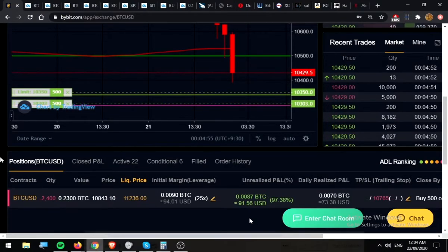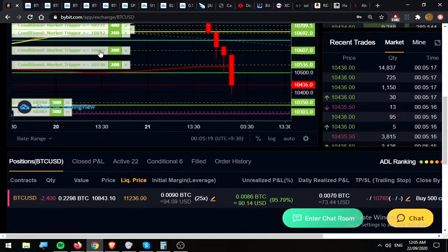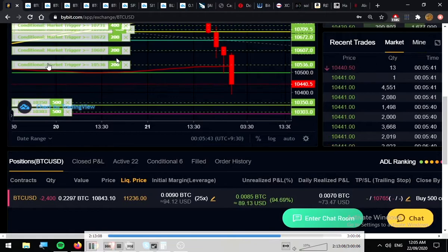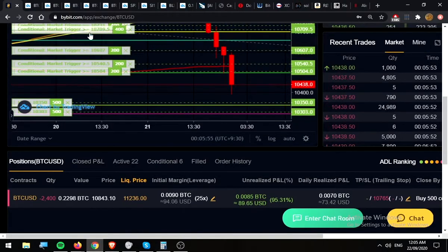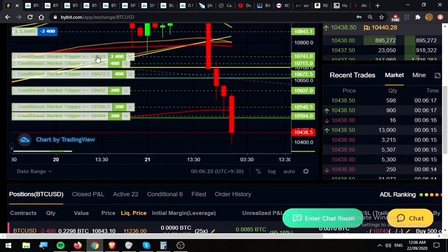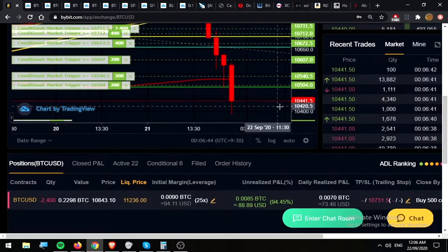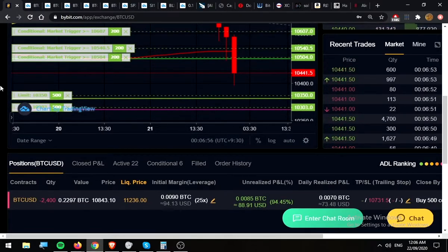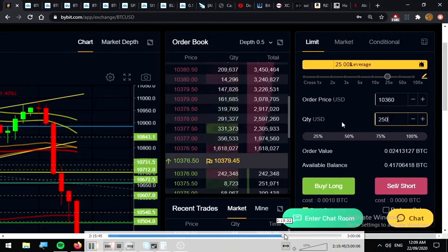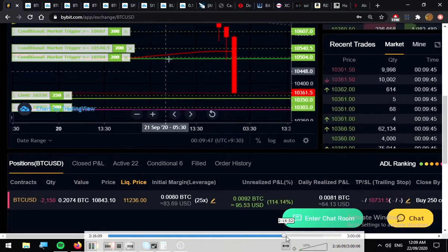Just changing it to two $500 take profits, because I am starting to think it's going to go even lower than that. So I want to keep some on the table in case it does. Just bringing these take profit levels down above the price, just to maximize those profits. Perhaps I'll skip ahead a bit. And we can see, I'll just go back a little bit there.